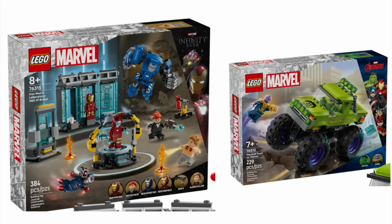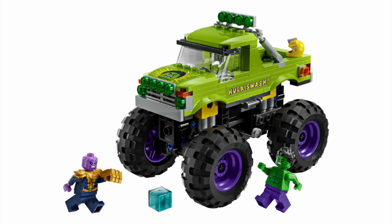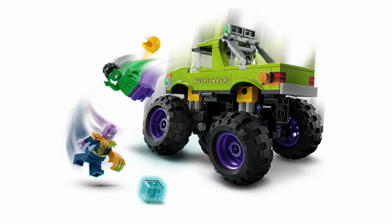LEGO has revealed some new Marvel sets that drop on April 1st, and unfortunately, they are the first April Fool jokes of the year. Up first, we have the Hulk Monster Truck set. This is absolutely wild. It's called the Hulk Truck vs. Thanos, with 227 pieces and a whopping $35 price tag.